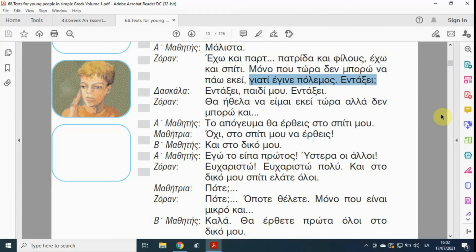Yati eigine polemos. Daxi? Okay, Daxi. Zoran's a bit touchy. So yati is because. Now what's this here? This is definitely a past tense verb. How do we know? Because we have the augment at the beginning, that extra e, with the penultimate stress, and this ending e also implies past tense. So eigine. Polemos means war, so it's probably something like a war broke out, or a war happened, something in the past.